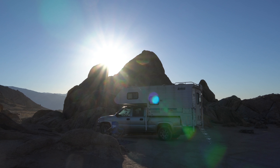Good morning from the Alabama Hills, and despite its name, the Alabama Hills are not located in Alabama. They are located in the eastern Sierra Nevada mountains of California at the base of Mount Whitney. And if you've been following this channel for a while, you know that it's one of my favorite places to boondock in the Sierra Nevada mountains, and it's a very popular place as well, so you may have heard of it.